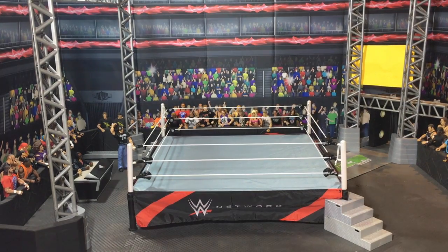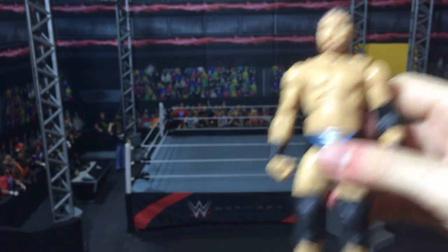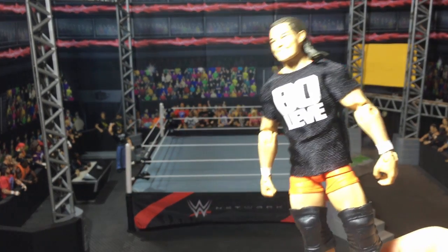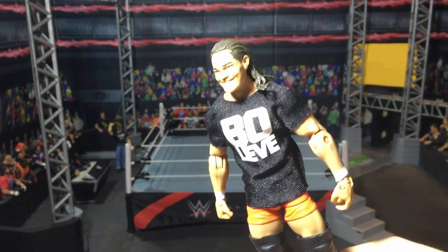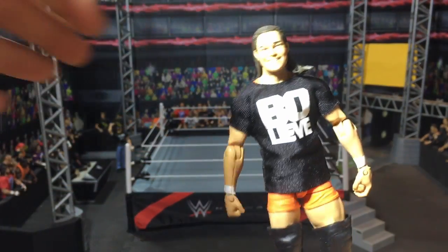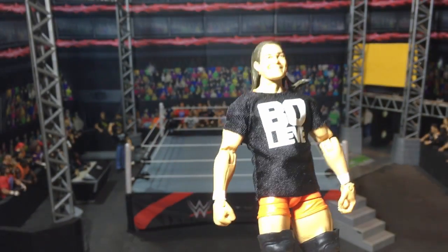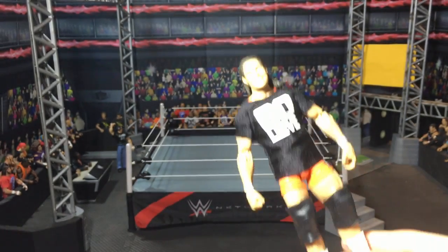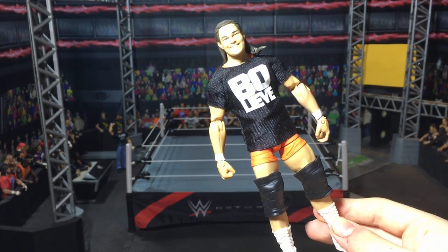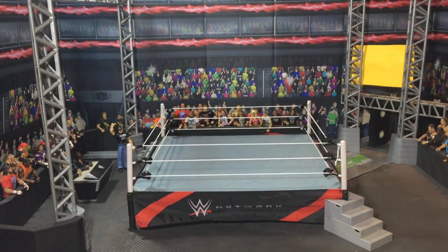Then we also have a really outdated Curtis Axel. I hate figures that are that outdated. And also we have Bo Dallas, who is really not too outdated, I guess. Here we have Bo Dallas with, I put the Bo Dallas hat on a Mr. Perfect torso and added the Belief shirt. I think it looks pretty good. It's not really up to date because he has a beard and stuff, but I like this version of Bo.